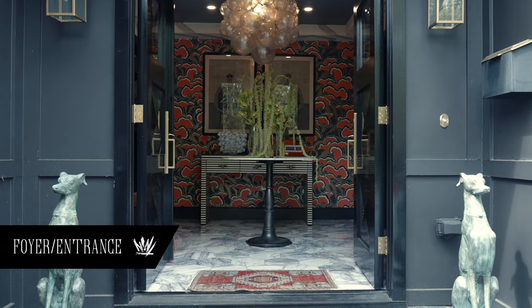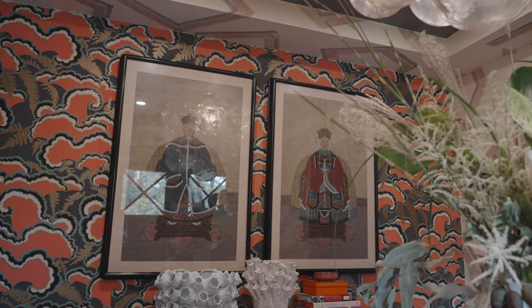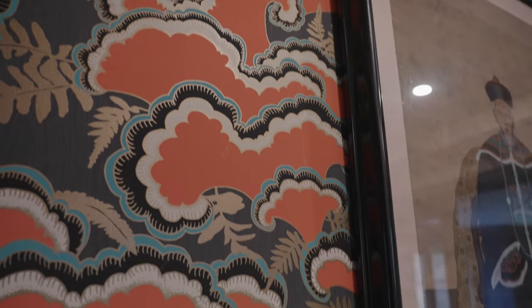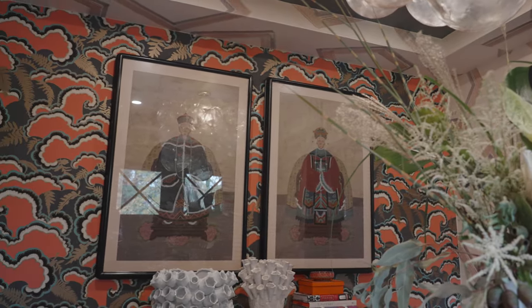First impressions are so important, and the entrance to my home was very important to me. I wanted to create something that when somebody walks in, they know what they're walking into. Something bold, fun, and energetic, just like me. I encapsulated this whole room in wallpaper, ceiling, walls, everywhere, just because I wanted visitors to know who I am, somebody who can curate all things beautiful, but be daring at the same time.